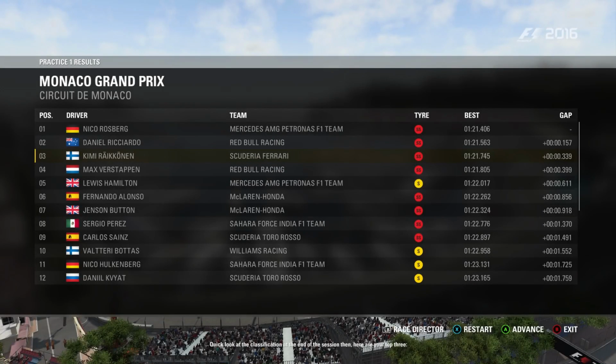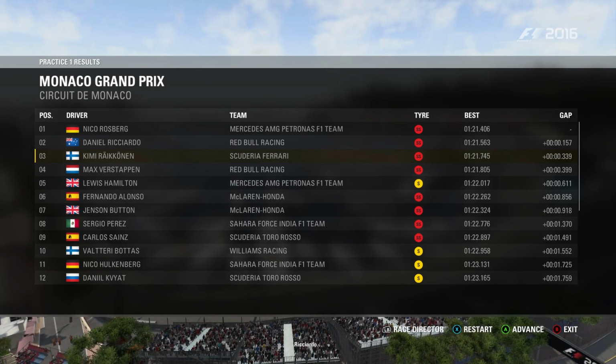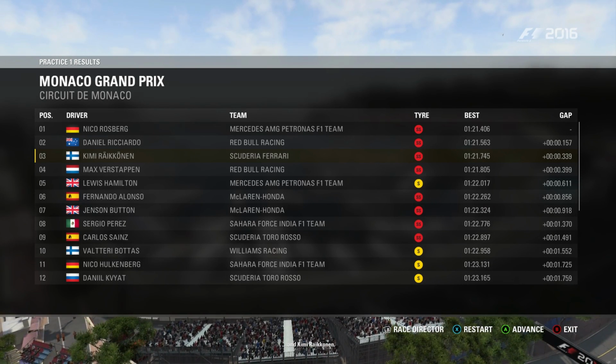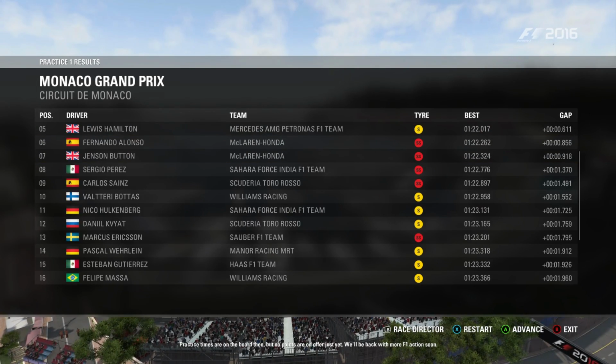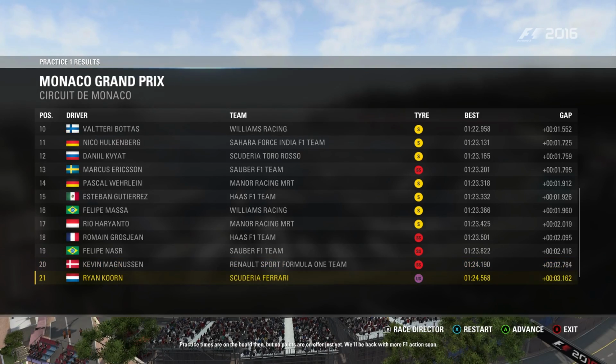Quick look at the classification at the end of the session then. Here are your top three: Rosberg, Ricciardo and Kimi Raikkonen. Practice times are on the board then, but no points are on offer just yet. We'll be back with more F1 action soon.